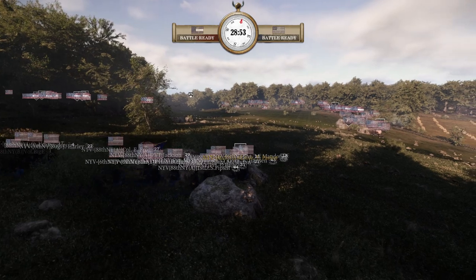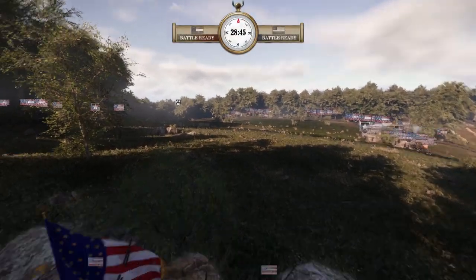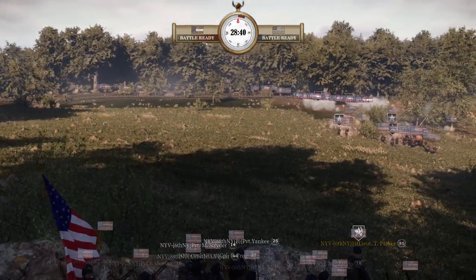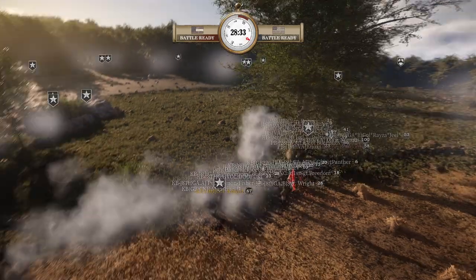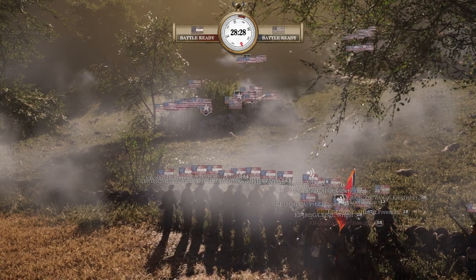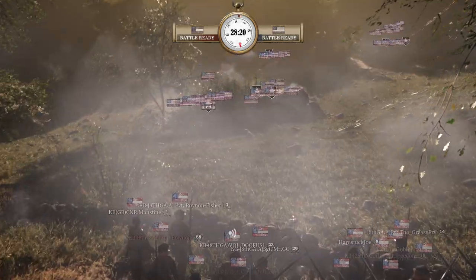Let's see who's coming out here now. Here comes Park with the NYV. Spread the field, maybe occupy those rocks too. Maybe try to shoot a unit out there. Why not big three on the... Still, the Union's only at battle ready at 28-30. That's not horrible. The problem is they've given up the field, as is the main problem.